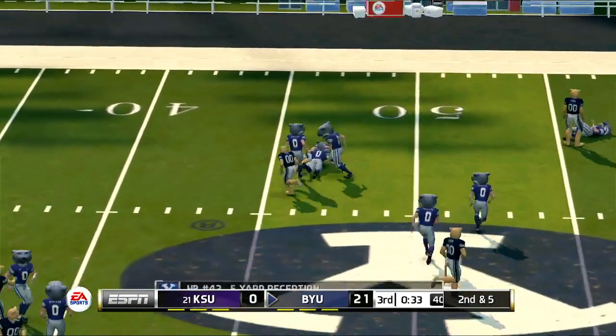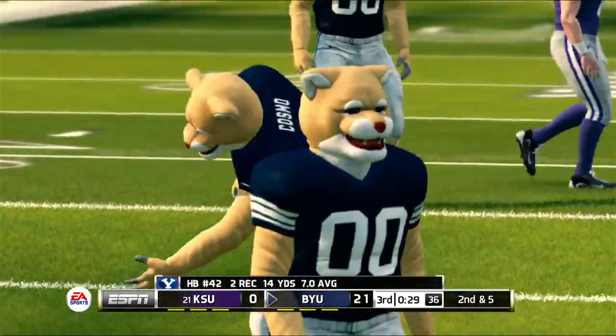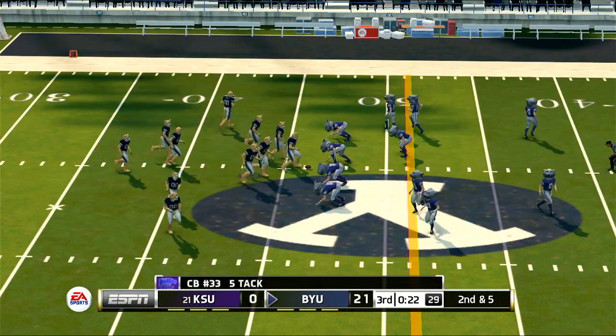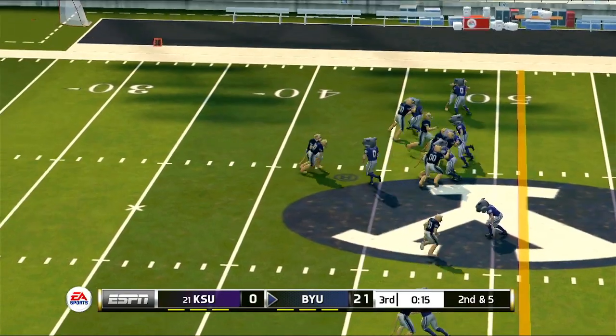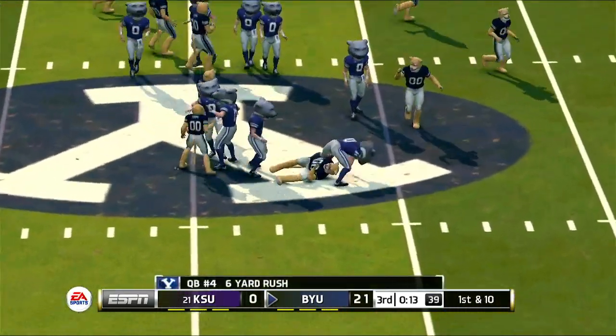Makes the catch, and look out. They'll bring him down right around the 46-yard line. From their own 46-yard line, it's second down. Nice run, and he's brought down.